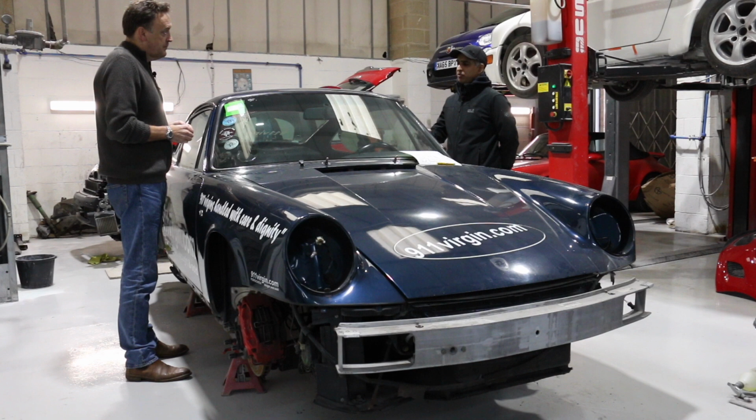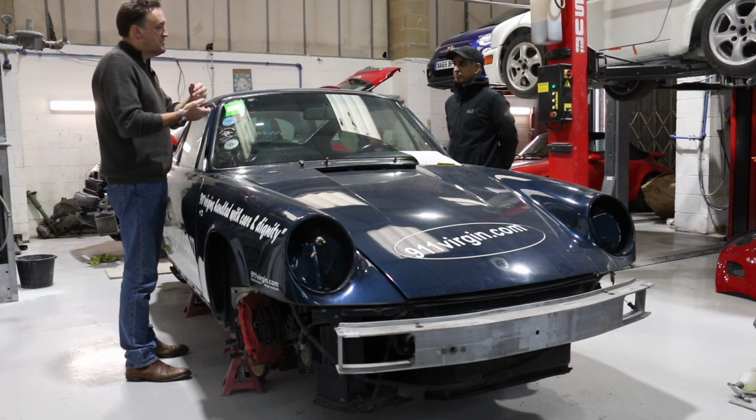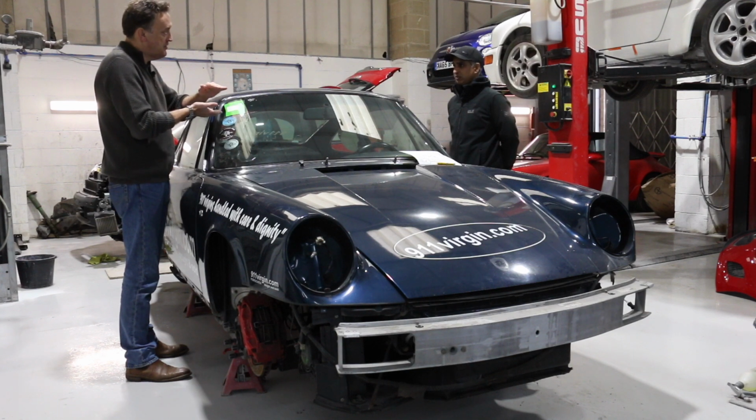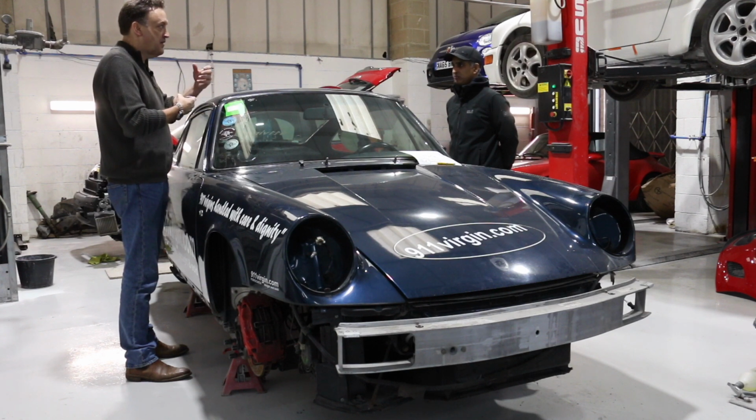Over the top of that, once that's flashed off, dried off, then it's given 2 coats of clear, high solid lacquer. And that lacquer is a 2 component, so there's a catalyst in there, a hardener, and that will chemically harden.